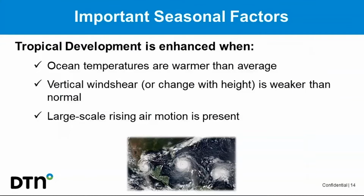Vertical wind shear is the change in wind with height. If the winds are blowing in the same direction and at the same speed at the surface and way up aloft, these storms have a tendency to become more organized and stronger.